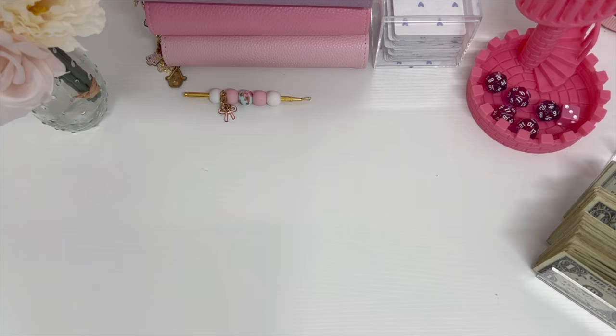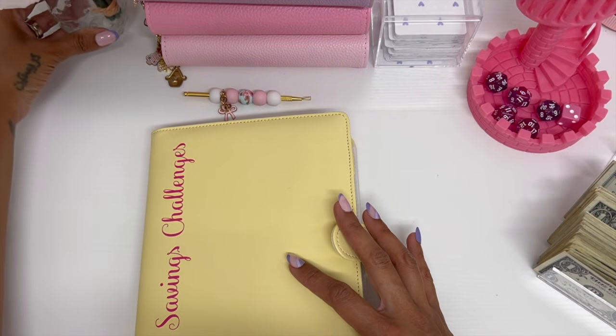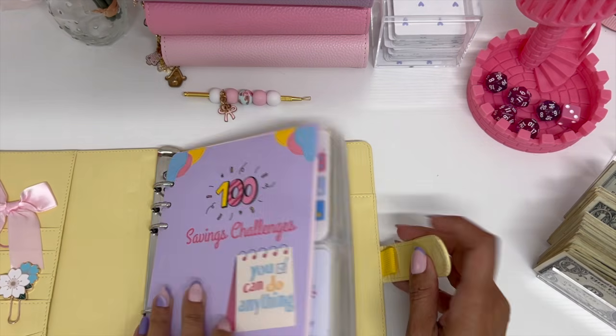All right, boom. So the first thing we're going to start with is our 100 savings challenge binder, right? So here it goes right here, and I allowed it $20 for this. Let me just move this back. It's just for aesthetic reasons. If you know, you know, right?